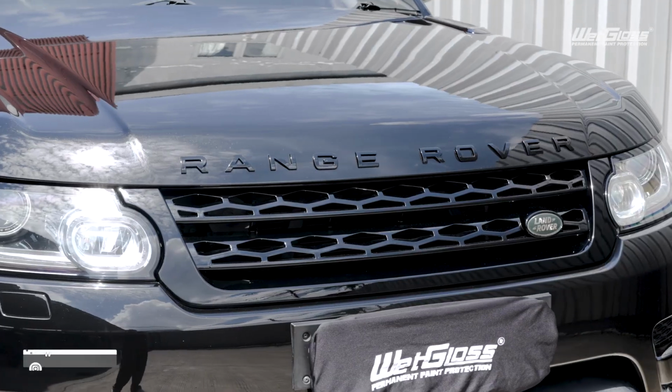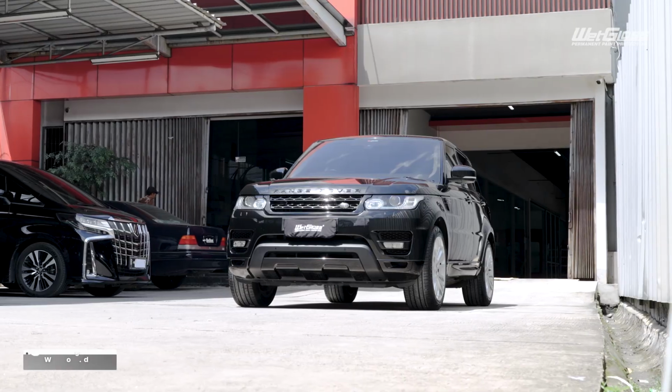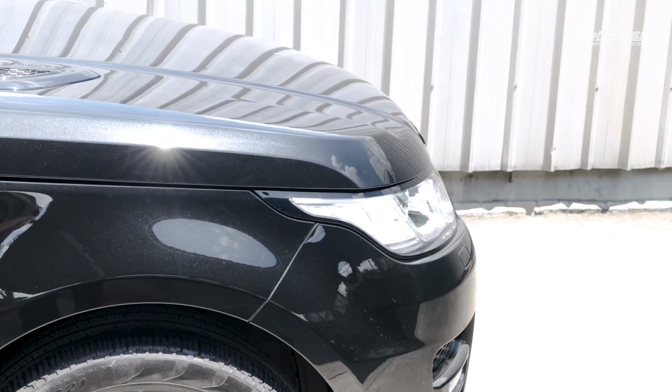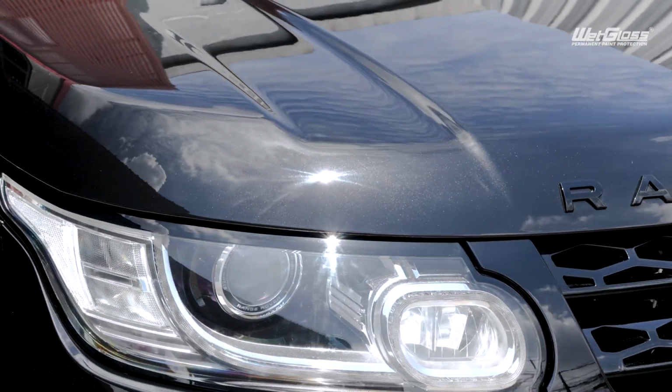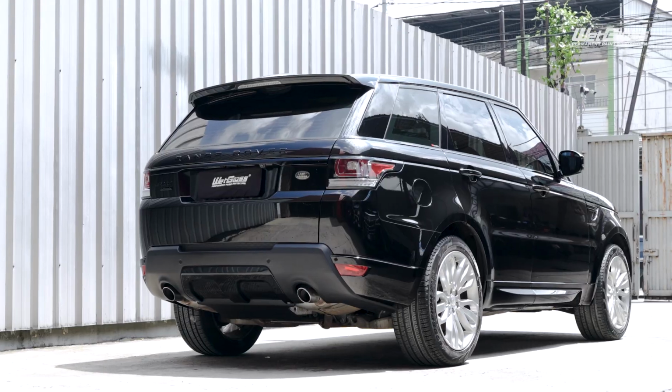With its aerodynamic design, iconic grille and autobiography touches that make it look so exclusive, the 2014 Range Rover Sport really attracts attention on the road. Its comfort, stability, and responsiveness make every moment of driving an extraordinary experience.